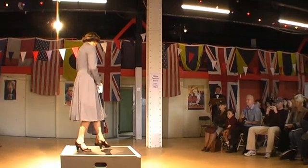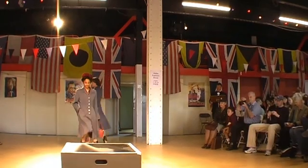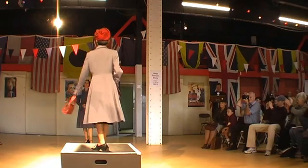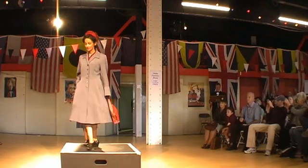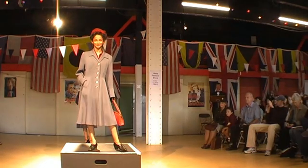The blue-grey coat modelled by Sarwat shows just how close in style clothes could be. The basic features of padded shoulders, shorter length, and nipped-in waist are all evident in this coat too.